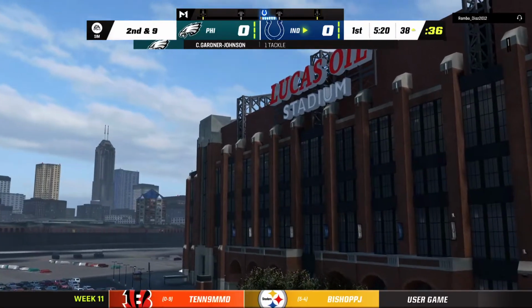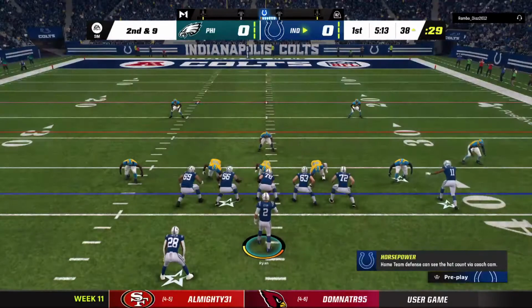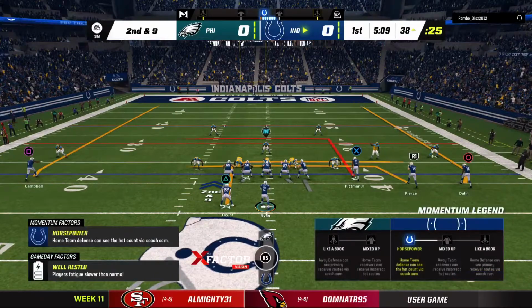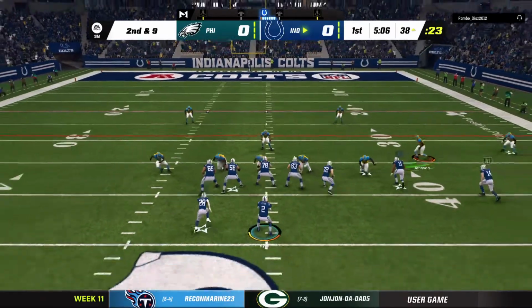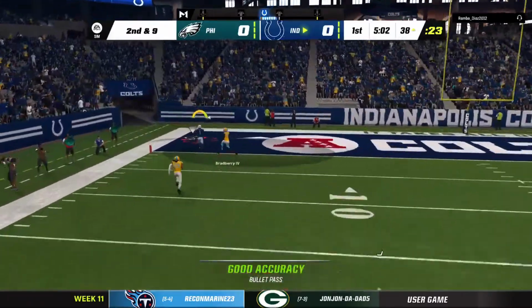Now, these two teams, the Eagles and Colts, the two best rushing teams in the NFL in 2021, a season ago. The Eagles, maybe a surprise to many that they were number 1 last year. Of course, they got a lot of rushing yards from their quarterback that helped them. And the Colts, with Jonathan Taylor, they were number 2.